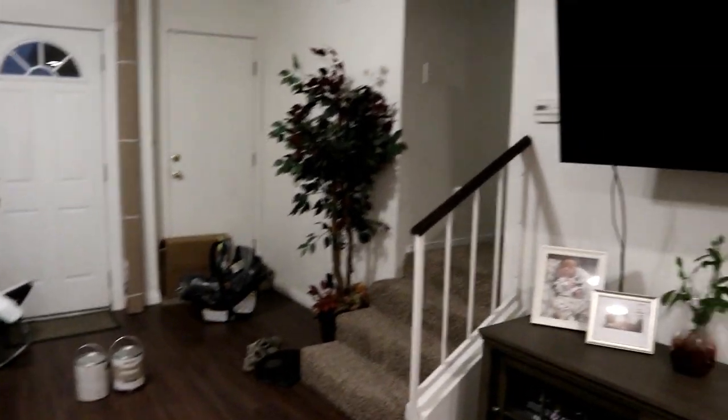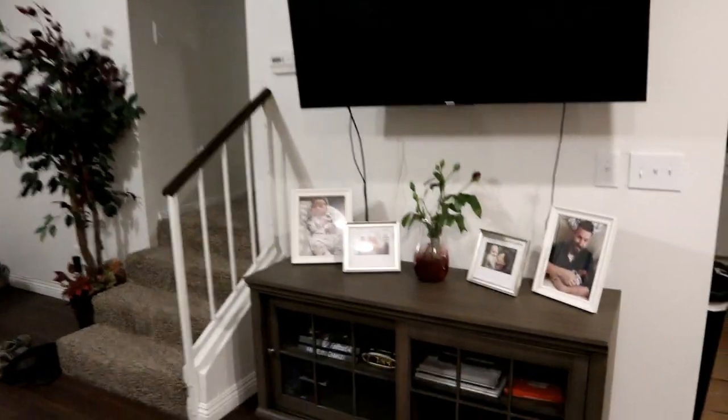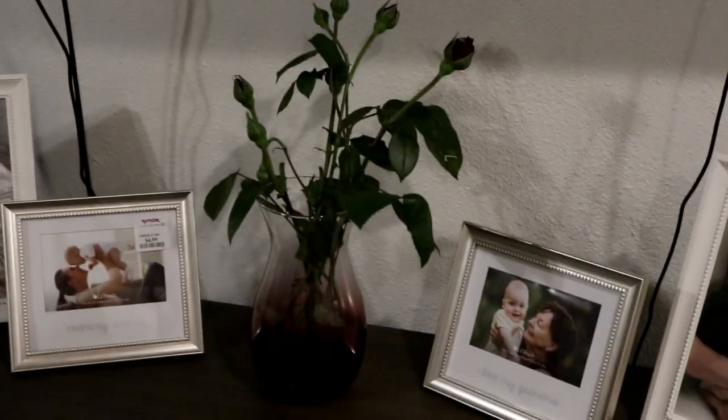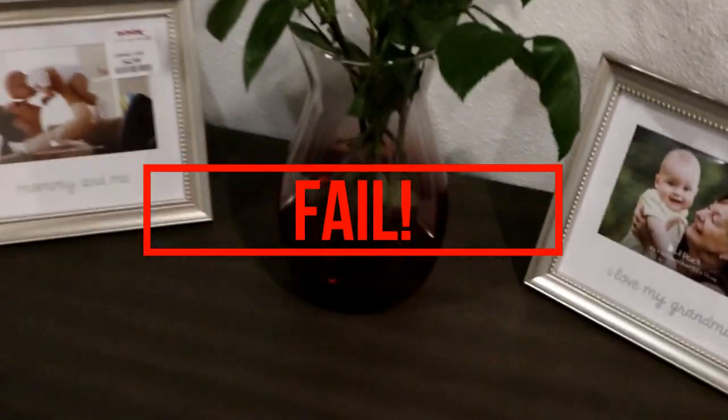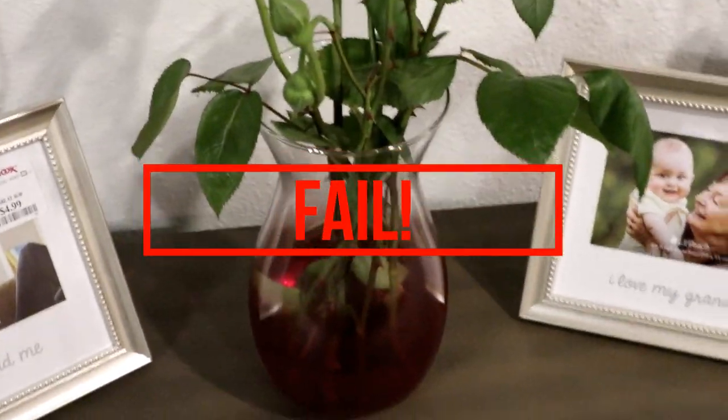But see, everything still isn't together. We have a lot to do. Here are my roses from my garden. I don't even think I did that right because I looked up online that you can't have any leaves in the water, so yeah, that was a fail.